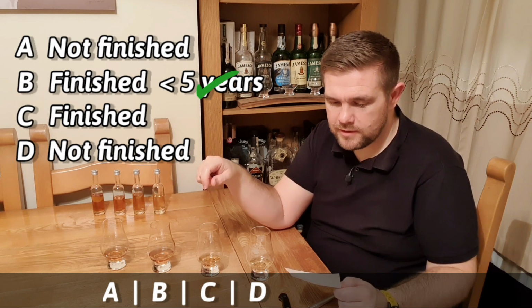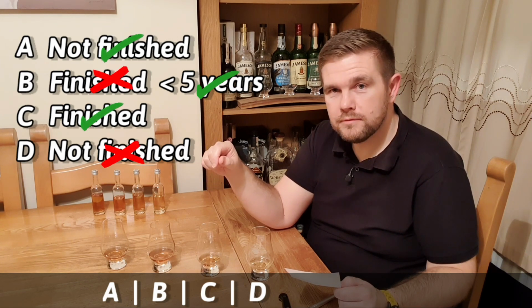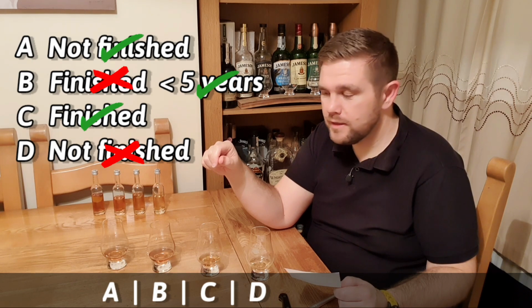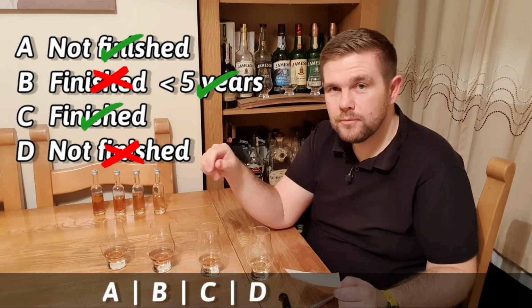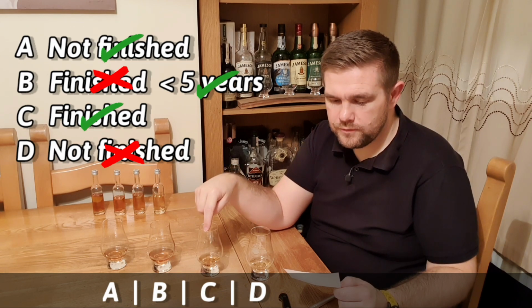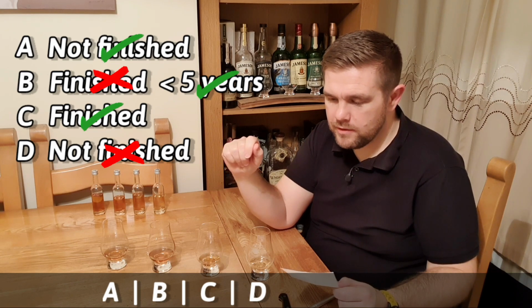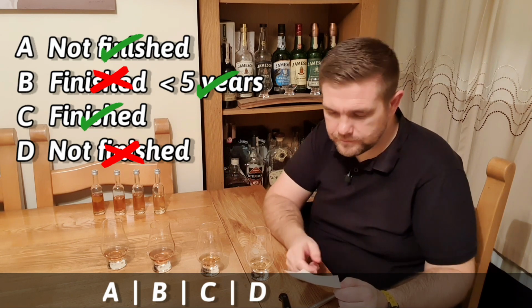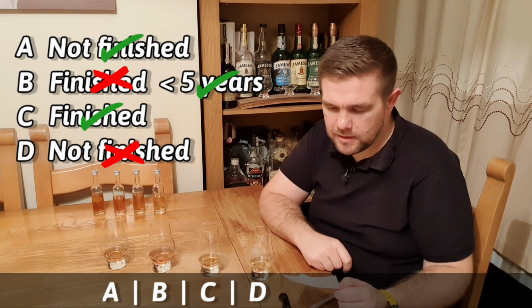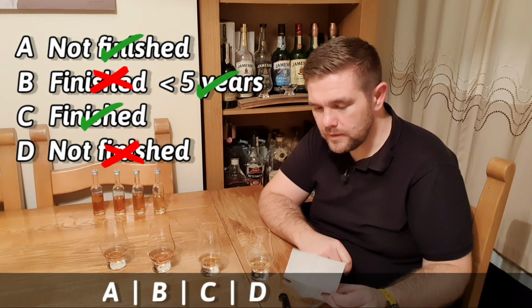So I got that correct, and it was C and D which were matured in other casks, not B and C. So C was finished in fruit wine casks. Could be a Mackmyra. They're very good at doing that. And D had a second maturation in quarter casks. So that's really interesting.